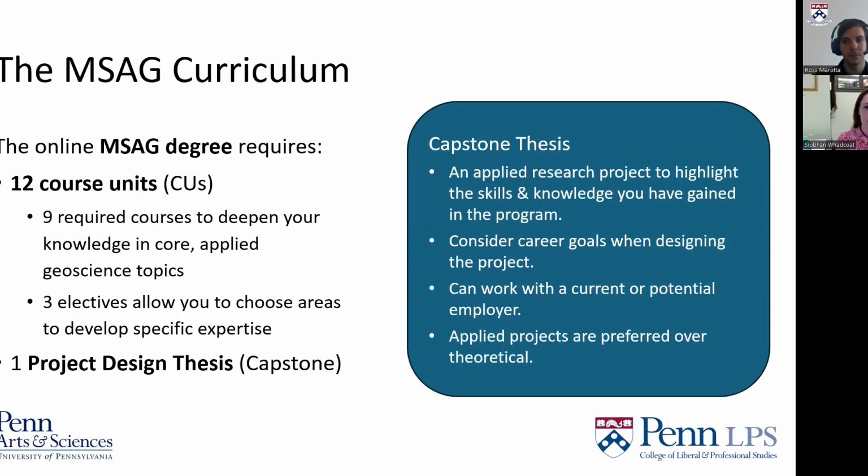And generally, we do prefer an applied project over something theoretical. Doesn't mean we haven't had students do very successful theoretical projects, but our preference is always for something applied, because we think that really does help you longer term in your goals in getting into your desired workplace. So that's the capstone project for the full MSAG degree.